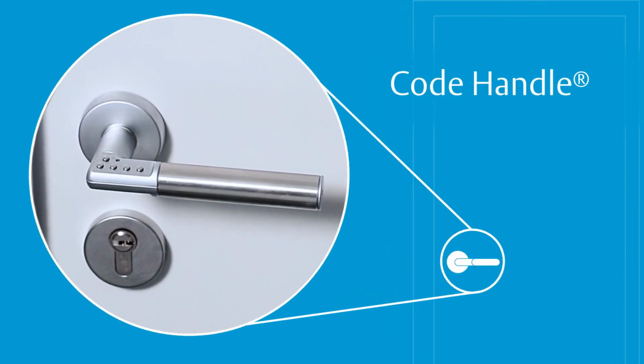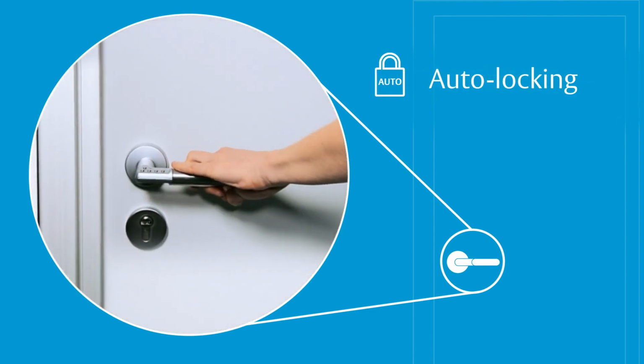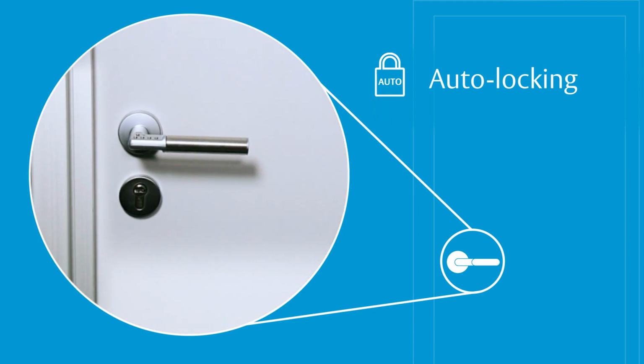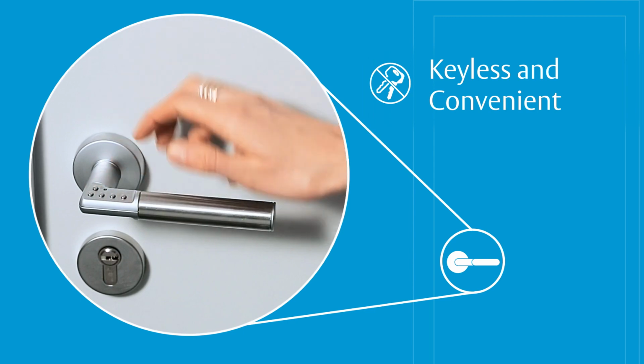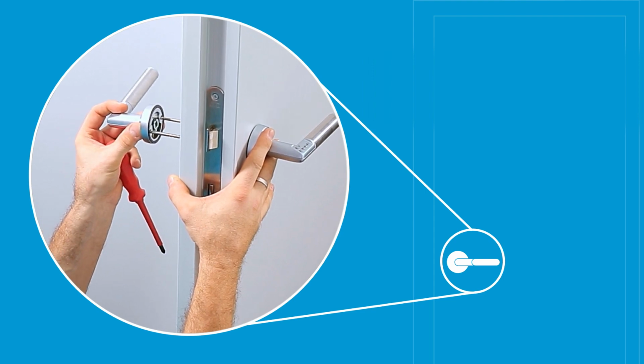Introducing Code Handle, the convenient way to keep the public out. It's hard to remember to lock the door every time you leave. With Code Handle auto-locking, you no longer need to worry. 4 digits separate your personal belongings, sensitive client files, and storage materials from public access.